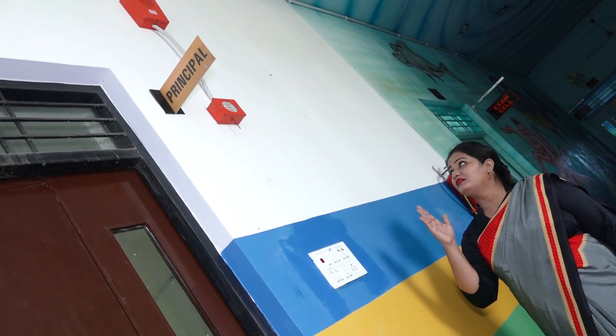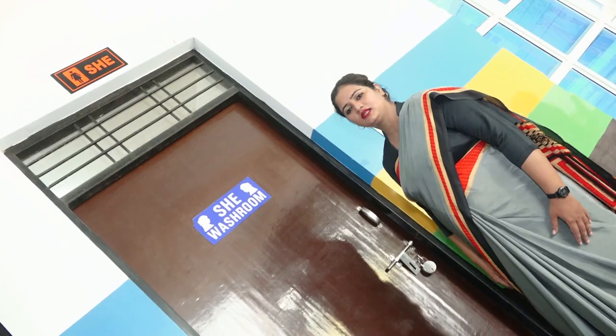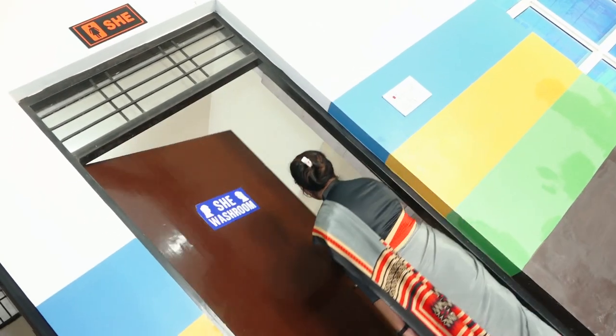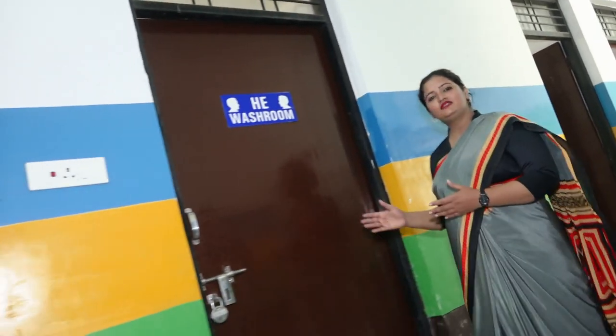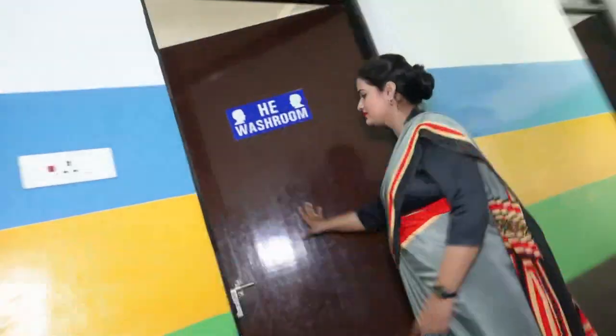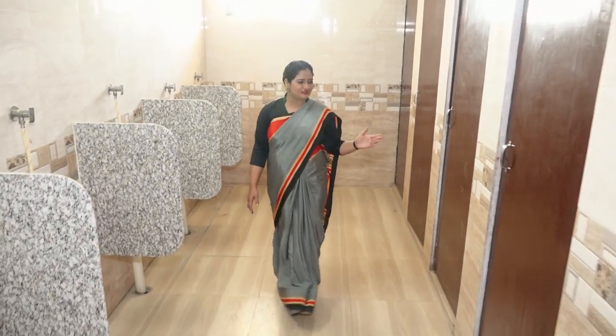This is fire alarm. This is water sprinkler, and here we have the storeroom. This is girls' washroom. This is the washroom for children with special need, and this is the washroom for boys. These are the urinals for proper separation, and these are the toilets.